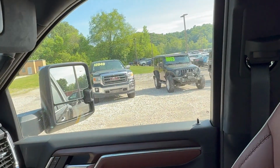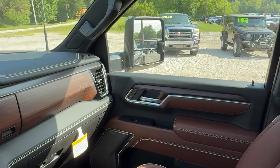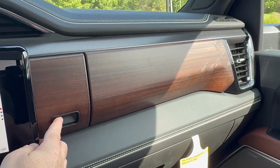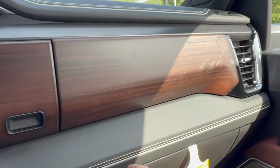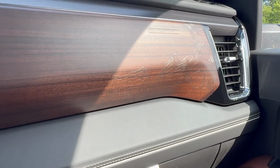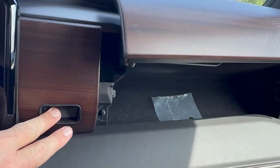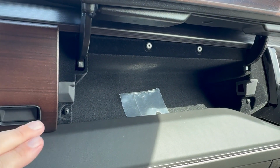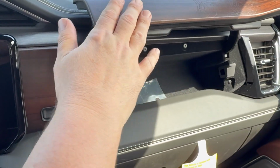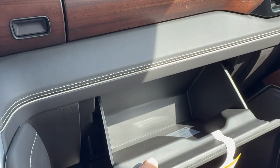In addition, we've also got height adjustable shoulder belts. Also, we have a glove box. This part here is just a passenger wood trim. Very, very beautifully done though. It's very hard to see, but it actually has the engraving of the topographical map and of course the coordinates for Denali. Over here, that opens up. It's a small amount of storage, but storage nonetheless. The more storage you have in any vehicle, the better off it is, no matter how minuscule it may seem. You've also got a locking glove box down here as well.